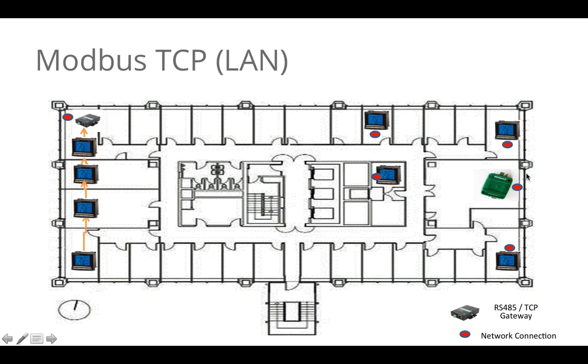As you see, these 4 meters on this side are connected also the same as before with a cable, okay? But this cable is ending on a TCP gateway, an RS-485 to TCP gateway. It converts Modbus RTU to Modbus TCP. What is the advantage of this?